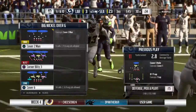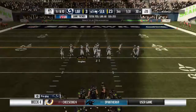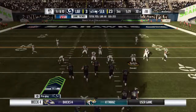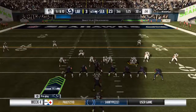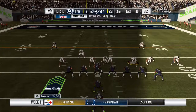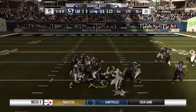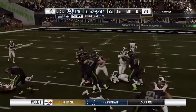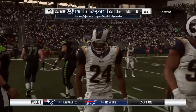Whether it's what we call an even front or an odd front, and an odd front's real easy to figure out. If that guy is lined up over the nose of the center, typically that's an odd front defense. Odd number of people, meaning 3-4 versus the 4-3, which is an even front. You've got to control those guys in the middle. Whether it's the nose or the 2 defensive tackles in a 4-man front, if those guys can't get moved, you cannot run the ball in the middle of the field.